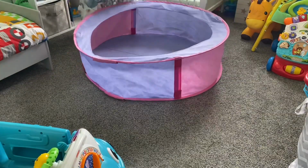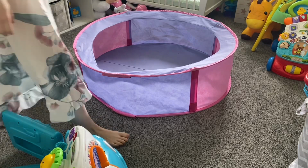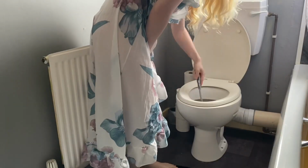And that's Carter and Nirvana's room. There really wasn't much to do in there, and I only just hoovered and cleaned in here day before yesterday, so it's still really clean in here. Like I said, just a few toys to put back and beds to make. So now onto the bathroom.